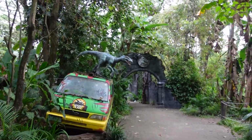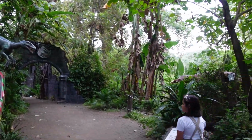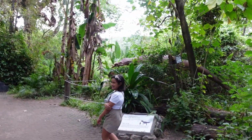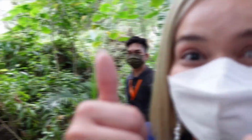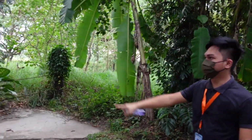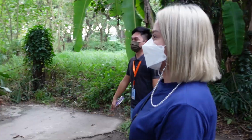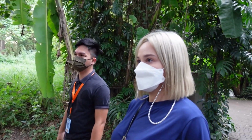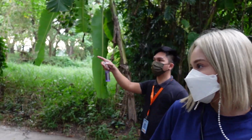Wow. Parang Jurassic World talaga dito. Next naman is Dimetrodon. Dimetrodon considered po siya as one of the oldest dinosaurs because he lived around 200 to 300 million years ago. He looks like an iguana po.